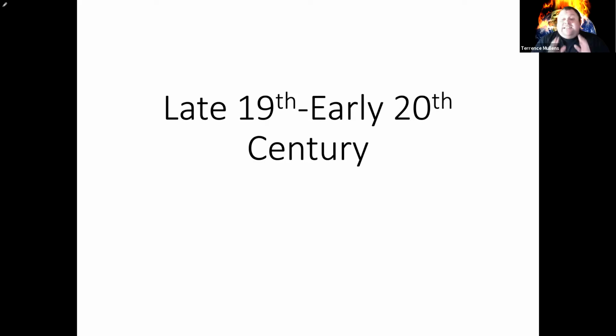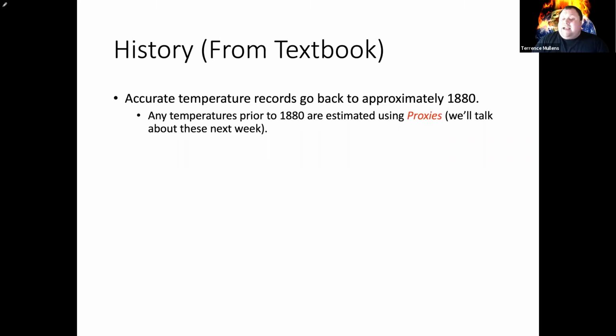For us to even know that our Earth is warming up, we need to have accurate temperature records. Well, the bad news is we did not have accurate temperature records until the late 1800s. Accurate temperature records go back to approximately 1880. So pretty much from 1880 on, we have been collecting and analyzing temperature records. And obviously, as time has gone on, our ability to collect these has become better and better. But we can look back and say, pretty much 1880 onward, we have a pretty good picture.